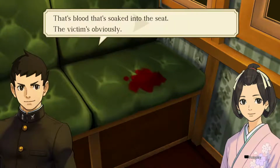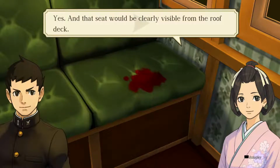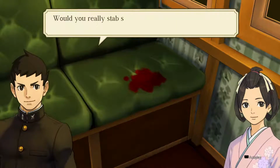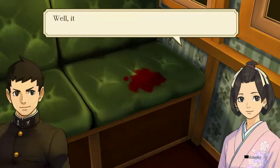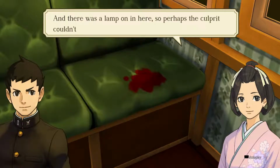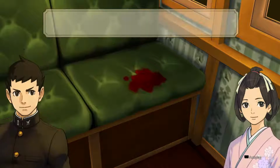That's blood that's soaked into the seat, the victim's, obviously. Yes, and that seat would be clearly visible from the roof deck. Would you really stab somebody in full view of the other passengers like that, I wonder? Well, it was after dark. And there was a lamp on in here, so perhaps the culprit couldn't see anything outside through the skylight. Whichever way you look at it, it doesn't seem like it was a planned attack.